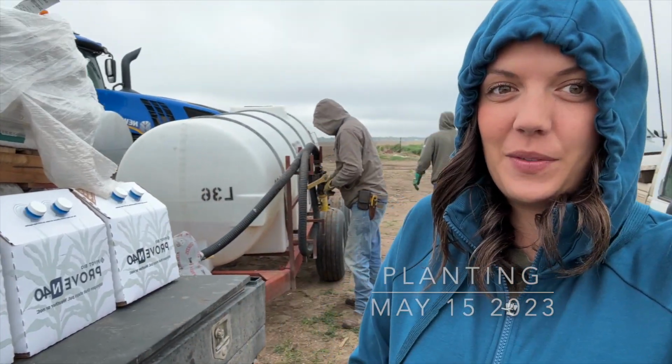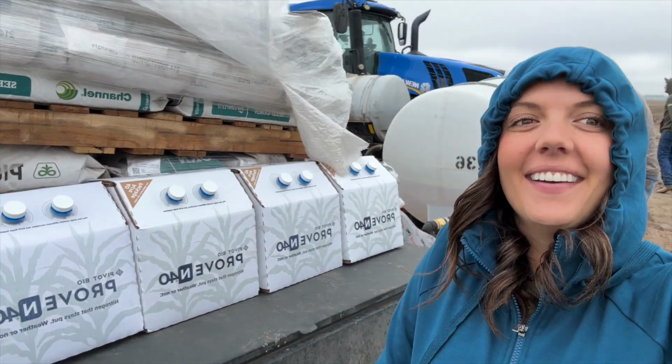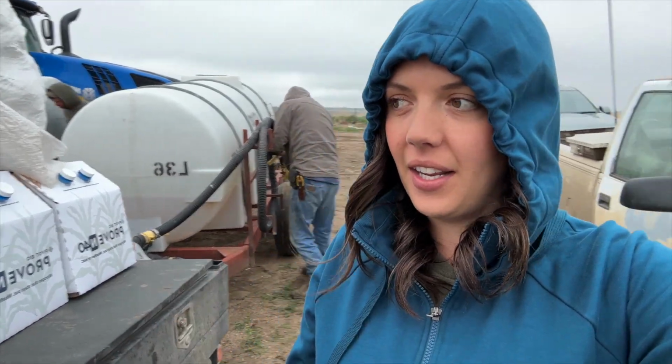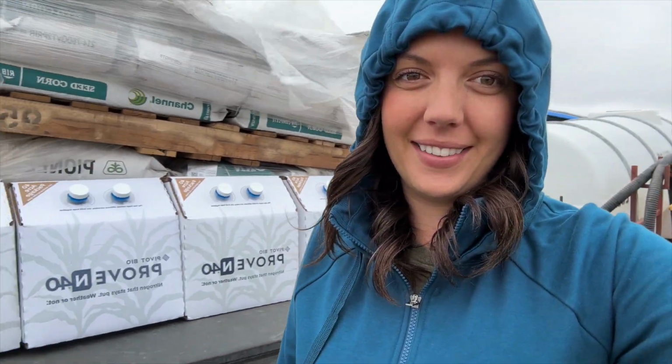It is May 15th. It's cold, like 50 degrees. It's windy, but we have to get the crop in the ground. So we're out here. The pivots went around last week because it was too dry, so we had to water before we could plant. So there's moisture in there to germinate because we haven't gotten any rain. And now we're ready to get some seeds in the ground.